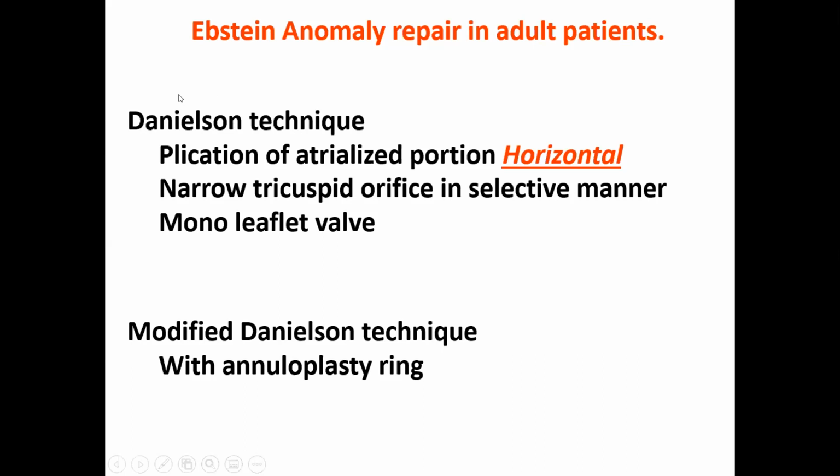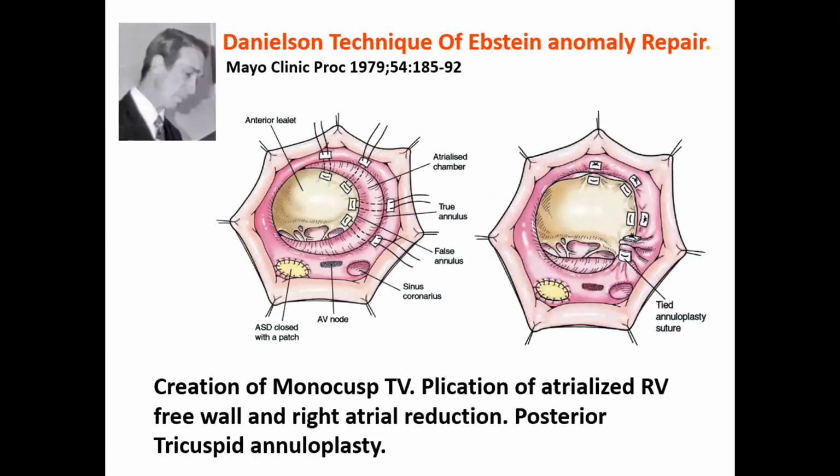The one who popularized it was Craig Danielson, with the Danielson technique. He used to plicate horizontally, narrow the tricuspid valve annulus, and create a monoleaflet valve, the same as we discussed in the children. I think he's still working at Mayo Clinic, and he continues to modify his technique and update people about the modifications. And this is one thing I think we should do. If something is rare, then one person should take it as his subspecialty within the subspecialty and continue to do it and improve. That's how we will get improved results in rare or very difficult situations. So this is Mr. Danielson, as you can see him.